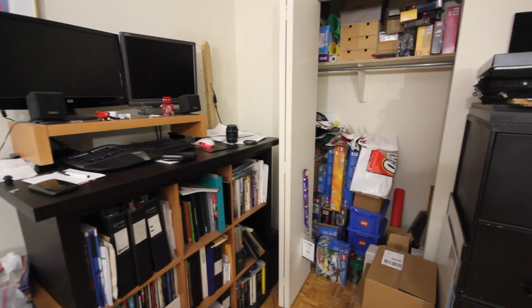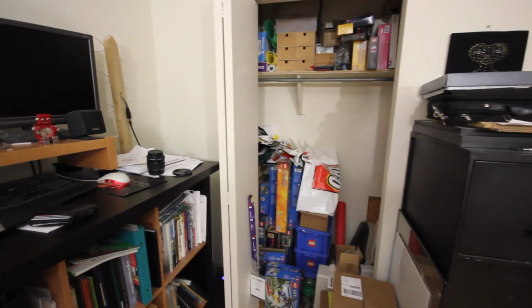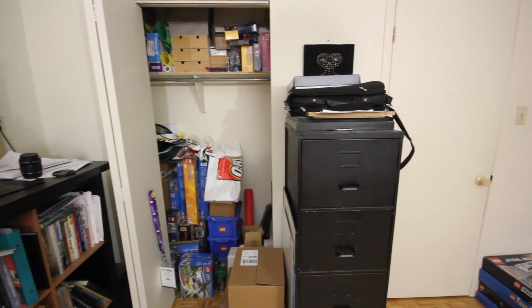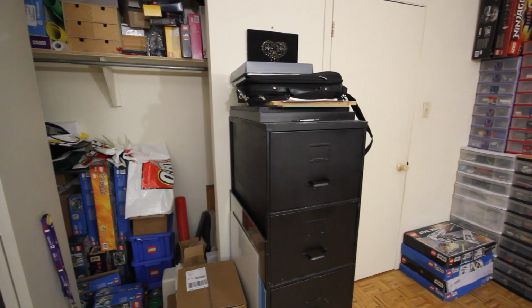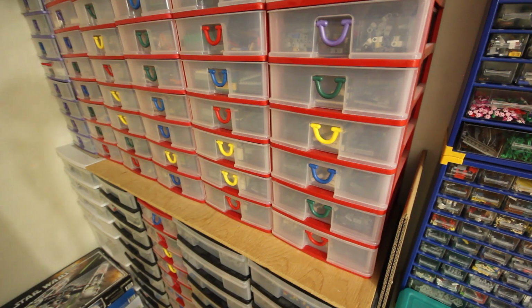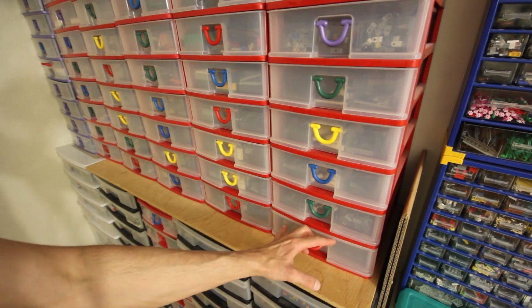In the closet are more overflow bins and also a bunch of sets that I just haven't got around to building yet. And here we have a super exciting filing cabinet. One nice thing about the new house is that there are actually two rooms we'll be using for the office and the Lego room. So things like the filing cabinet won't need to be in the Lego room. I'm not going to show you what is in every drawer because otherwise we'll be here forever. But I'll go through some just to give you an idea of how I store the parts.